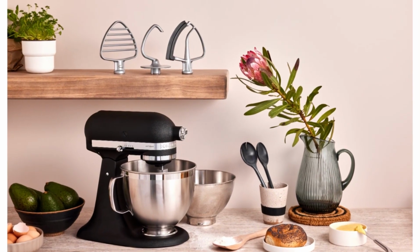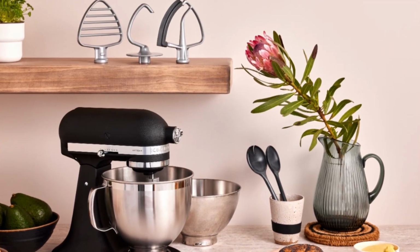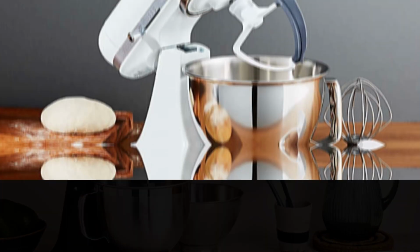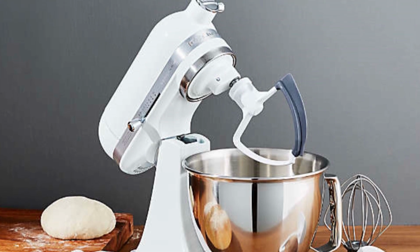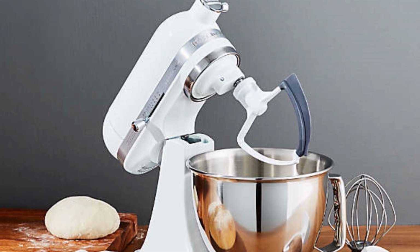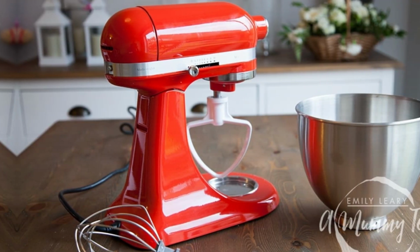Kneading dough, however, was not its strength. A one-loaf recipe was able to fit in the bowl, barely, but the low-power motor got very loud, and the whole machine started to bob up and down slightly as the gluten developed. This machine is best suited for the small batch baker.